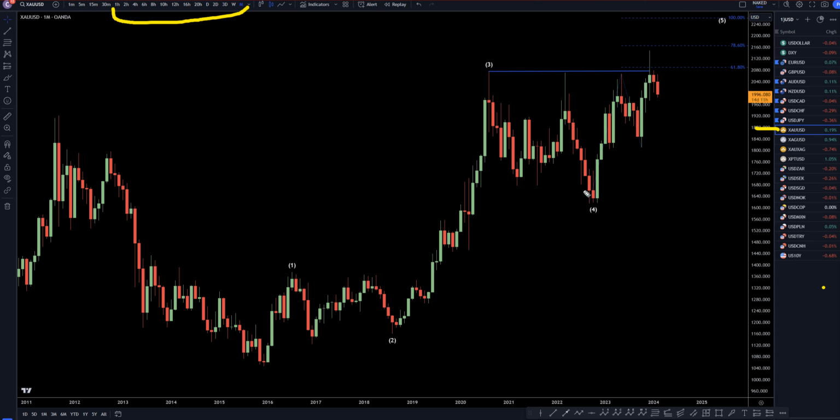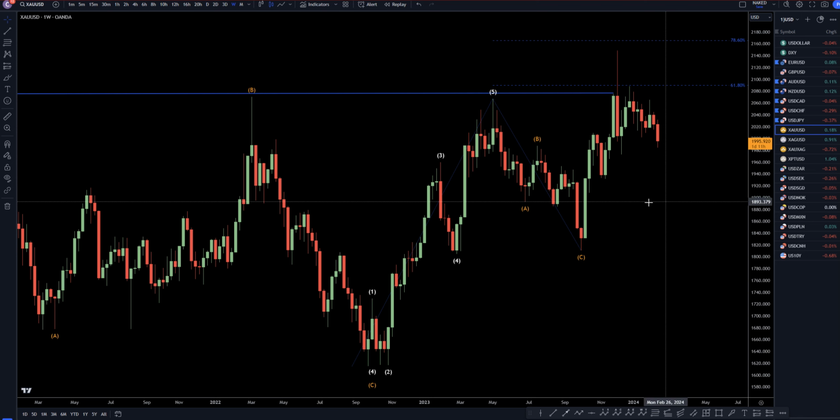So on gold versus the dollar, I'm definitely still looking at this as an uptrend. I still think there's a good chance it's a 1-2, and that we're currently in a wave 3 that is most likely going to continue to make those higher highs, higher lows. I actually think there's a good chance that gold is potentially going up to maybe $2,400 or even $2,500 or higher.